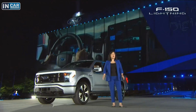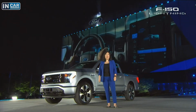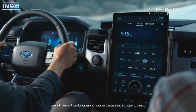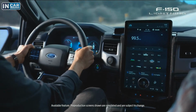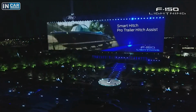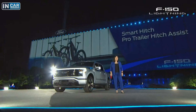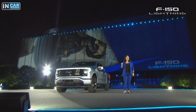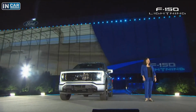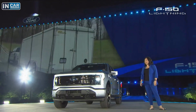Not only do you get a 12-inch digital cluster, you can also get a massive 15.5-inch center screen running Sync 4A, which puts control of this connected truck at your fingertips. Plus, a suite of new tools like Smart Hitch and Pro Trailer Hitch Assist means that towing doesn't need to be a 2-person job. It's also the only electric pickup that's built Ford tough, dependable and torture tested with an all-new frame which uses the strongest steel ever in an F-150.